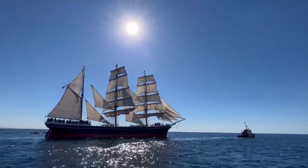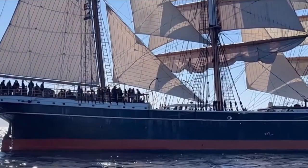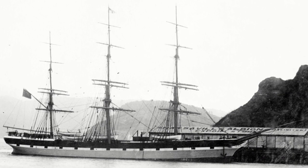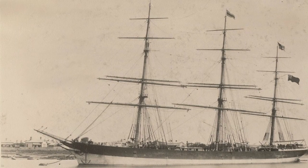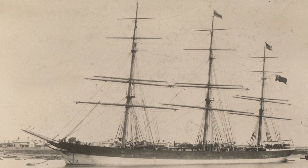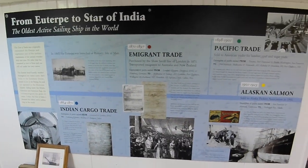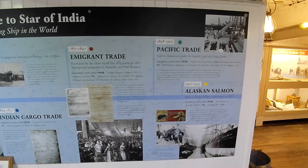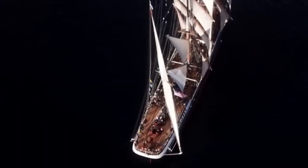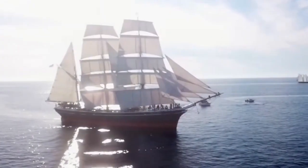She'd just been retired from the Alaska Packers, and she'd had a varied career as an immigrant vessel, as a trading vessel to India, involved in the lumber trade in the Pacific Ocean, and then finally her last stage of her career was transporting fishermen and supplies up to Alaska and then bringing canned salmon back from Alaska up until about the middle of the 1920s or so.